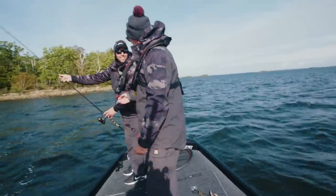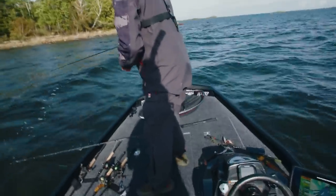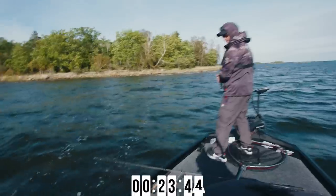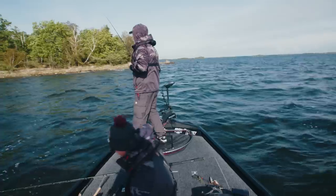You asked me to cut, so you give me the leash. Oh, what the fuck? Oh, take up the big motor now. Fox Ridge really know how to entertain us viewers, but they also know how to stay hot in the game. They are still on some really good fish.